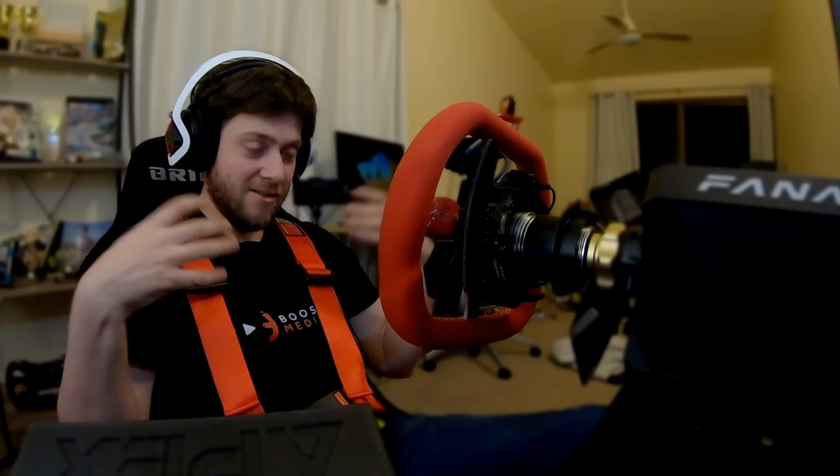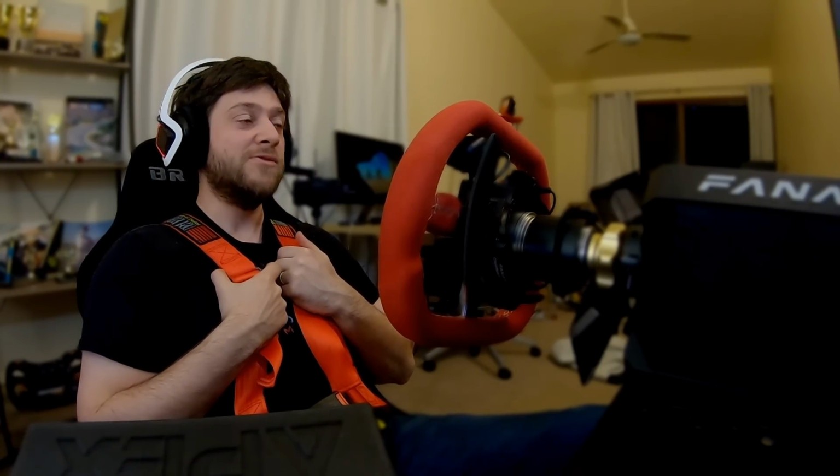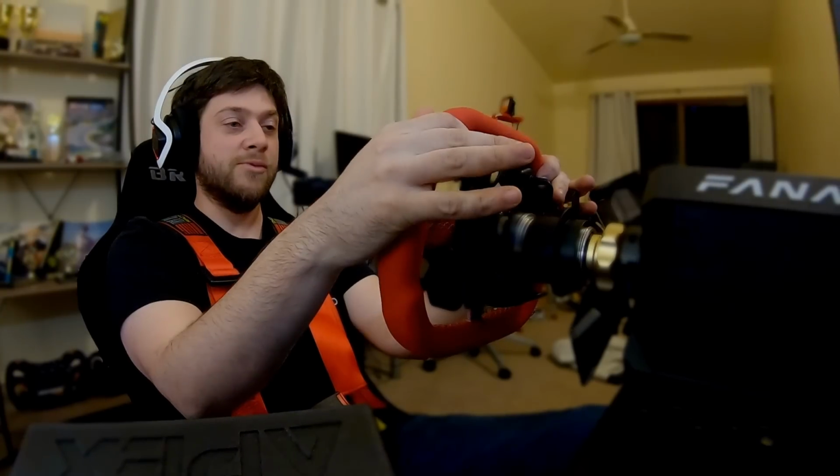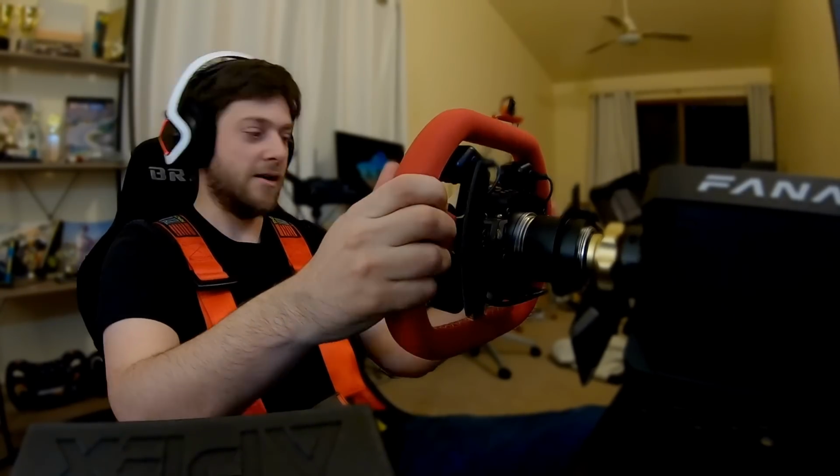Anyway, conclusion. Seatbelt was annoying, I don't like it, but I think it might actually be helpful. The wheelbase, that's ridiculous. I cannot wait to get to understand what it's telling me more and more, because that just feels so much different to the CSL Elite that I've been on. This rim's nice. I like it. I mean, I also like my McLaren rim, but this is cool. Yeah, I'll set up the Elgato to do a few more things, but that looks nice.